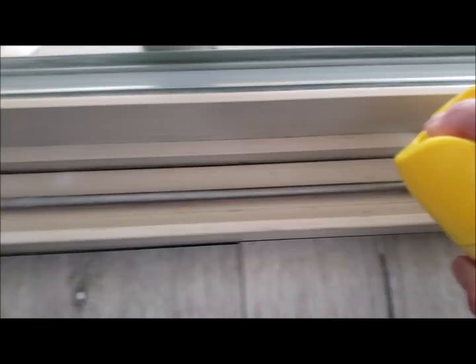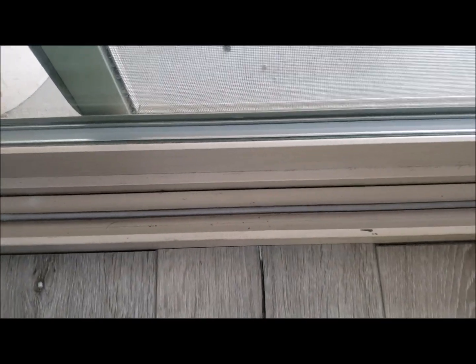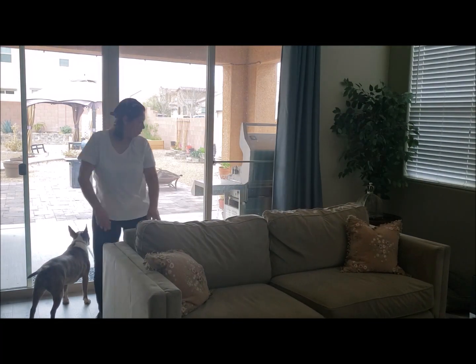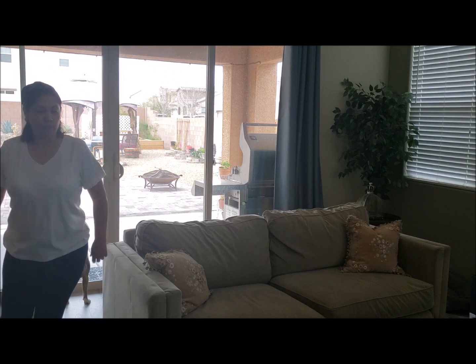And so a trick that the guy that installed our doors taught us is to get some furniture polish and put it on the tracks, and you see how it glides easily? And so now on the other side, I'm gonna do the same thing.